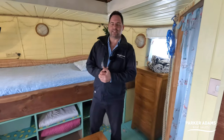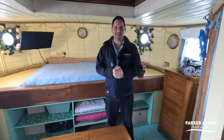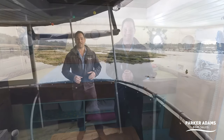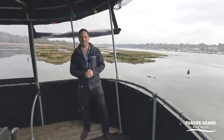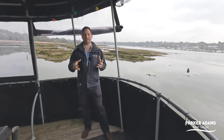So I think what we should do is go back upstairs, because that is probably the main feature of this boat sitting here on the Hamble River, and I'll run through some of the practicalities about living here as well. So I hope you've enjoyed this walk around of this 1927 Dumb Barge. It is a really special little place to live, and the location is really idyllic.